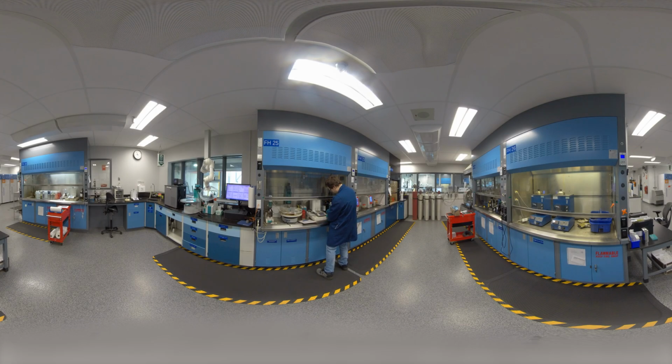The main purpose of the lab is quality control. Lab technicians will test and check the crude's features like density, viscosity, and other chemical and physical traits to ensure the best quality product possible.